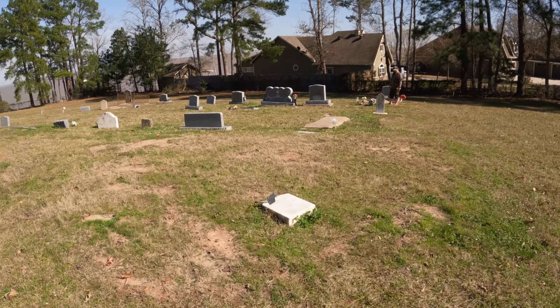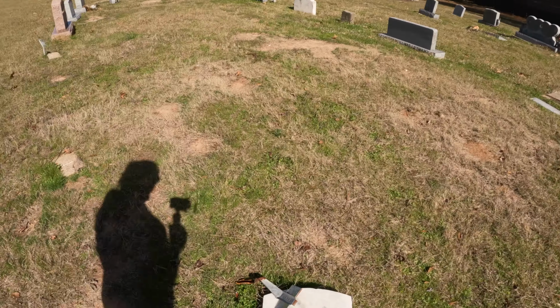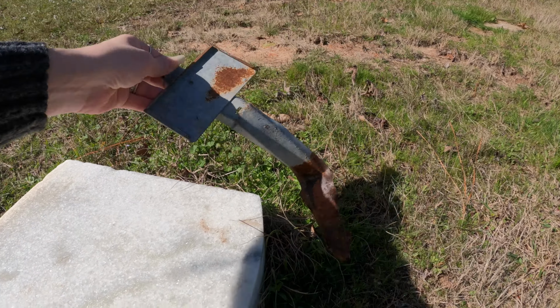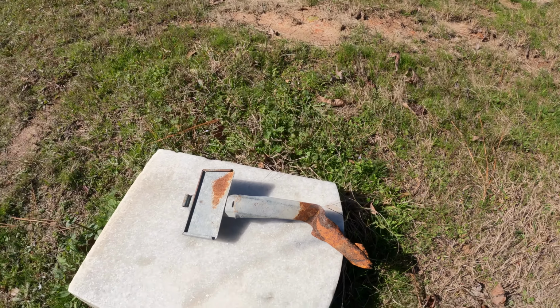Here we have a fallen grave with no marker. It's a beautiful stone.